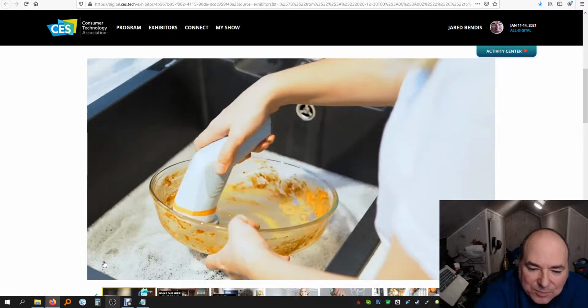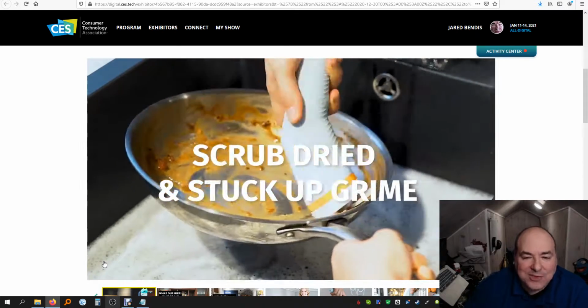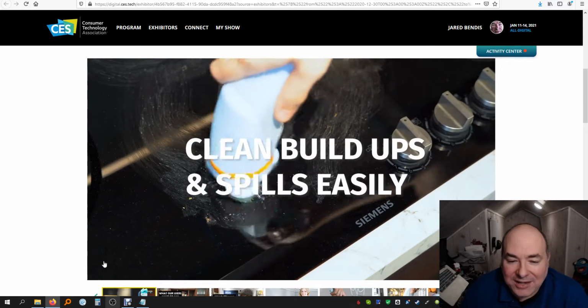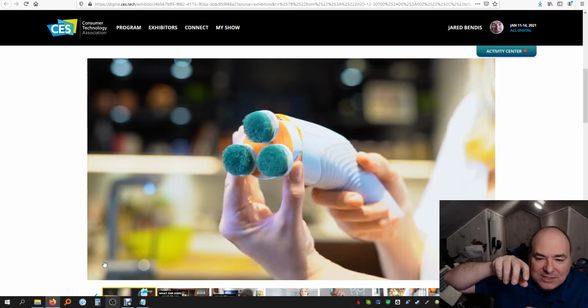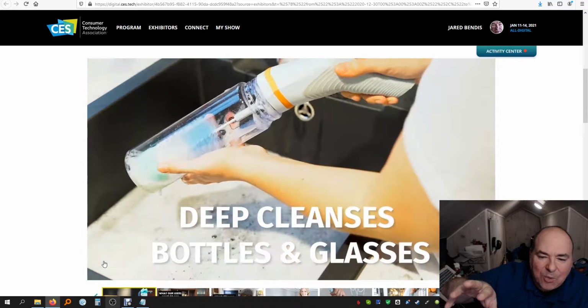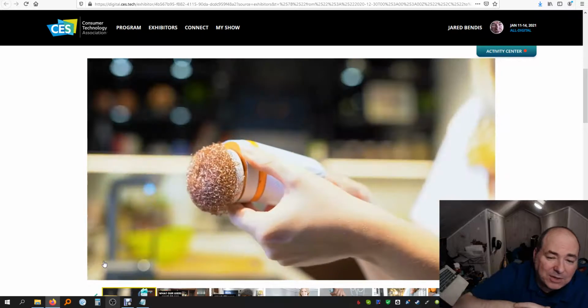I'm gonna bring this down. So it's motorized, and the first thing I thought about when I saw this was, man, this entire thing is just gonna get so grungy. But it turns out what I like is that they spin in different directions, and the heads come off, and I think everything can be washed in different ways. I definitely like the motorized bottle cleaner.